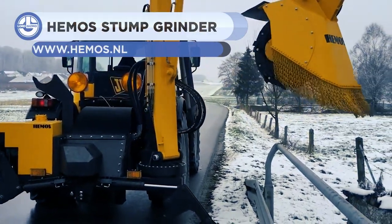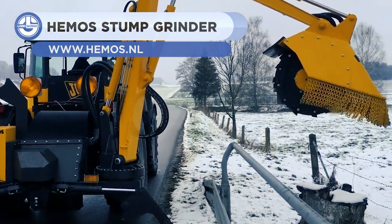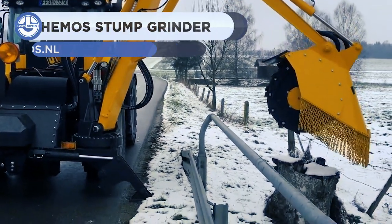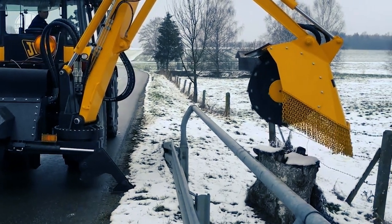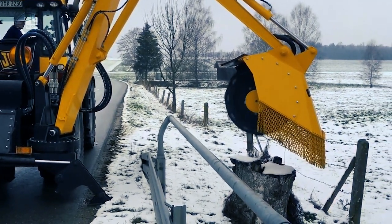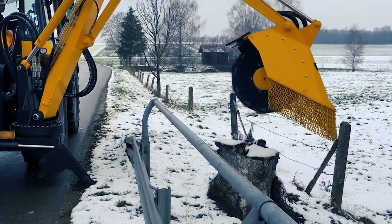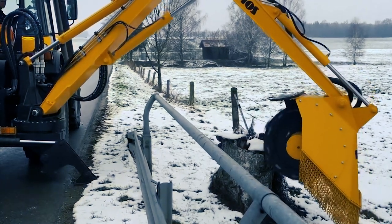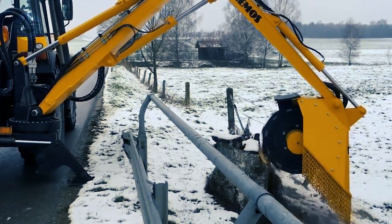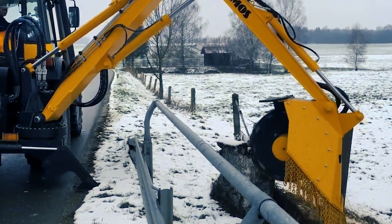Next, we have the Stump Grinder from HEMOS. It has a cutting wheel with fixed carbide teeth, a cowl to prevent material dispersion, and a tilting arm. The cutter wheel drags power from the hydraulic cylinders of the attached machine. As a consequence, the cutter travels laterally through the stump. Raising and lowering gently cause perfect removal of stumps. Professionals usually operate these grinders.